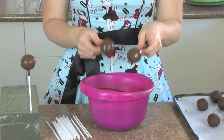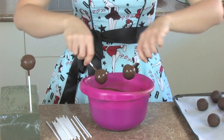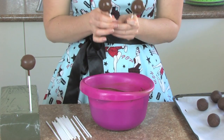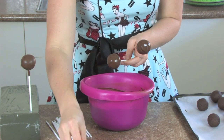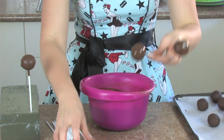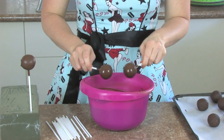Now if you're wanting to add balls or hundreds and thousands to the cake pops, now would be the stage, while it's wet. So I'd be doing it 1 at a time, and I'd have the sprinkles there, and when it was just about this stage I'd pick it up and coat it in sprinkles. So it's still wet, but it's not going to get chocolate everywhere.